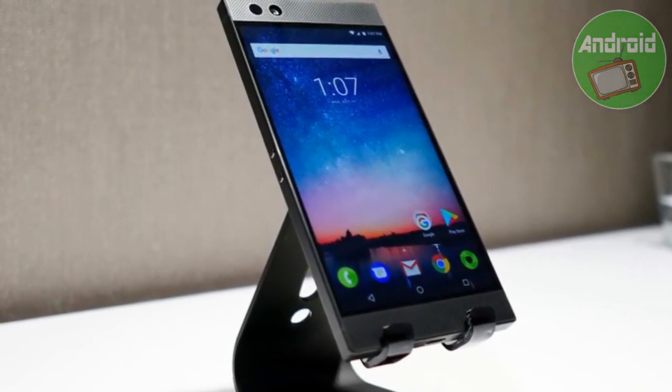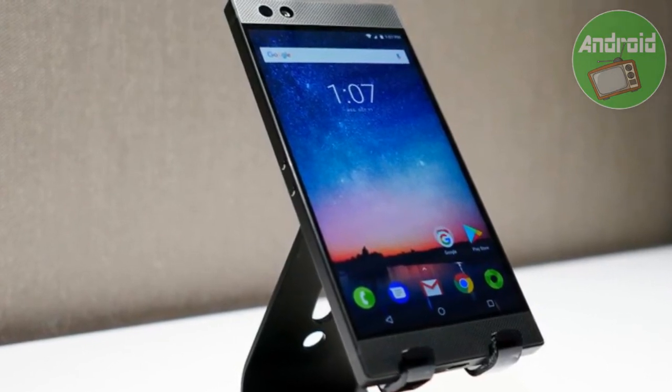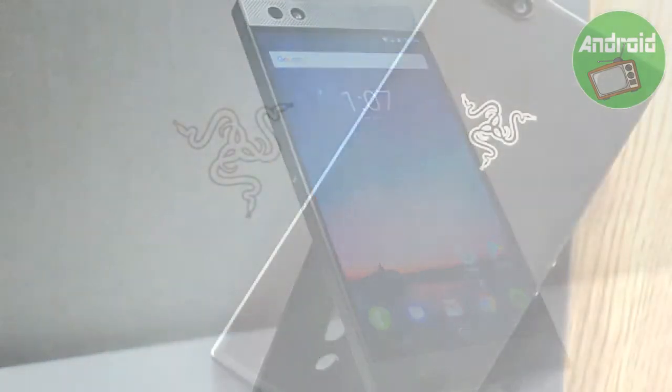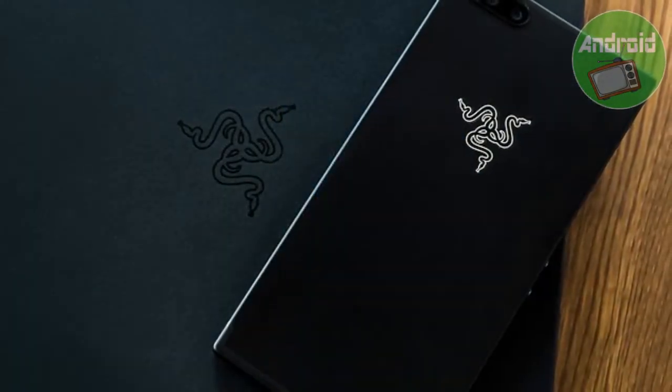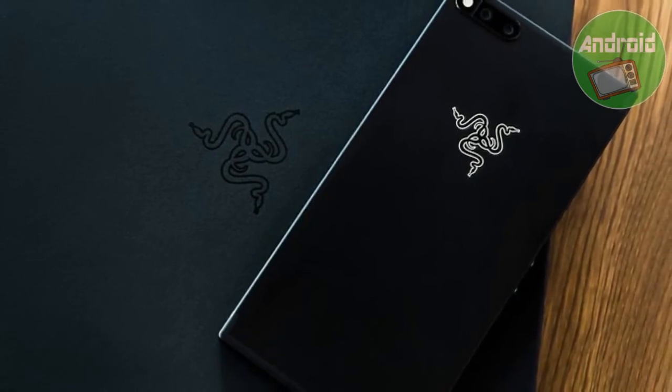Finally, in a neat bit of design symmetry, the USB-C charging cable that comes with the phone, and the headphone dongle, actually, features the exact same style of braiding used on Razer's laptop chargers. Small design touches like this add polish to the overall package.